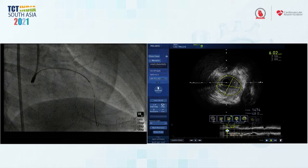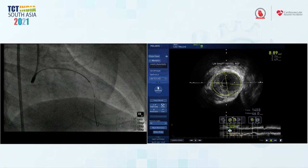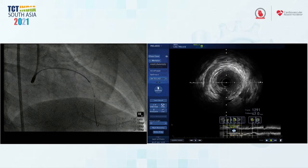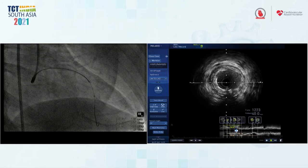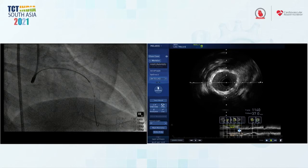Just keep moving inside, frame by frame. So it's not very big, right? Left main is not very big. Maybe 3.5 is what we got distally. And if you keep moving carefully, actually the stent has extended beyond the LCX into the left main. It has completely covered the LCX. So that's what we got from our IVUS imaging. And keep moving distally, into the LAD.